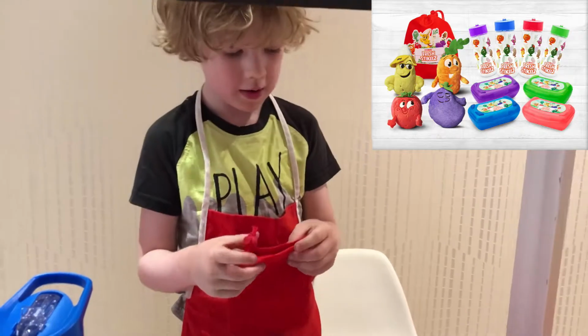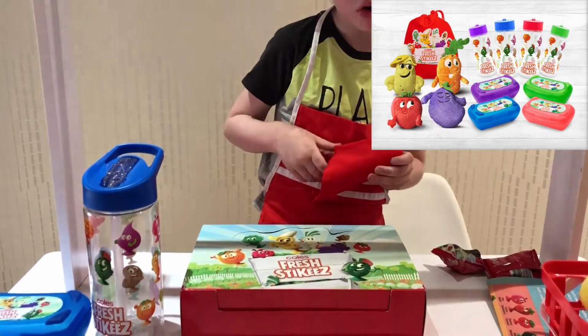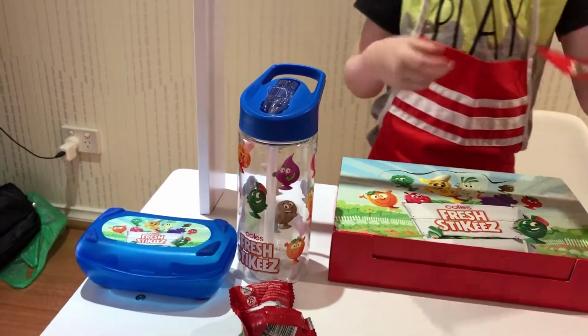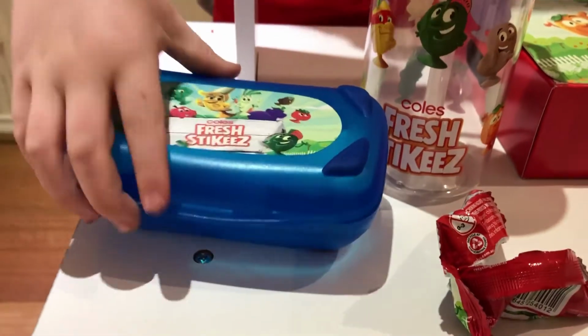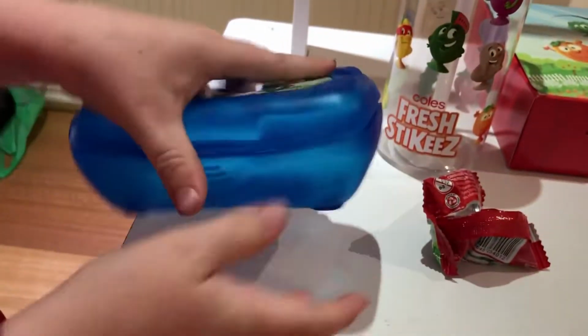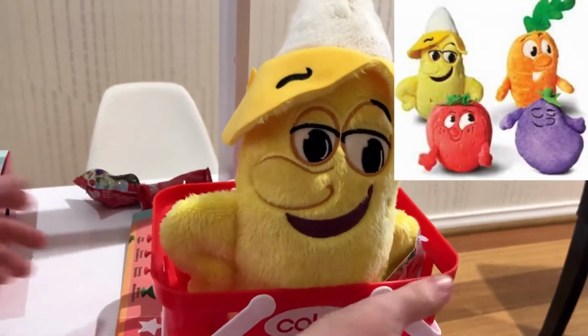And what else is in the little Stickeez collection that's a bit different to the old little shops? Oh, yes! The water bottle and the lunchbox. Open it up for me and let's have a look inside. See, we've got a little snack box where we can keep our carrot sticks or our celery sticks or our cucumber sticks. And plushies.